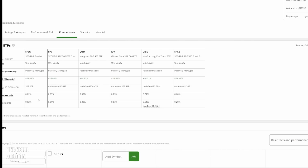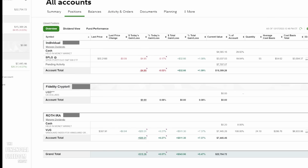As you can see, I have about $7,000 that are pending right now, and that's because I just had a swing trade on 3M that I probably shouldn't have done, but I'm going to try to add those back into SPLG, and that's going to increase my share count. I'm looking to keep about $10,000 in cash for emergencies, and then everything else is going to go into SPLG, and I'm going to continue to add to that position. I'm just going to continue to deposit money.